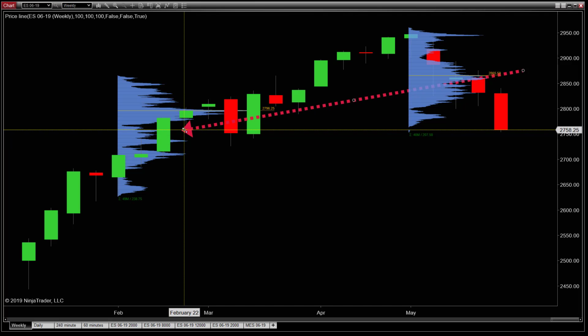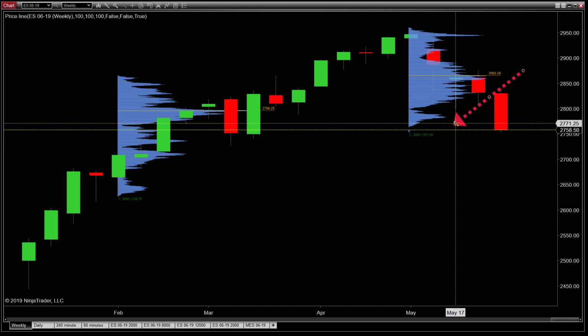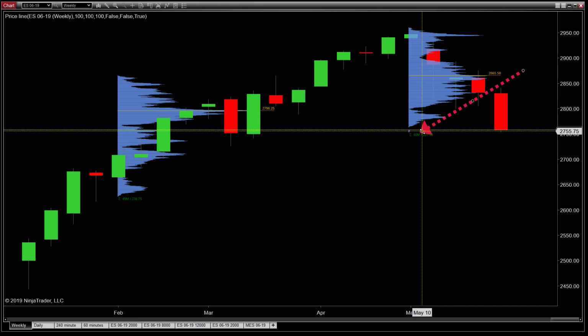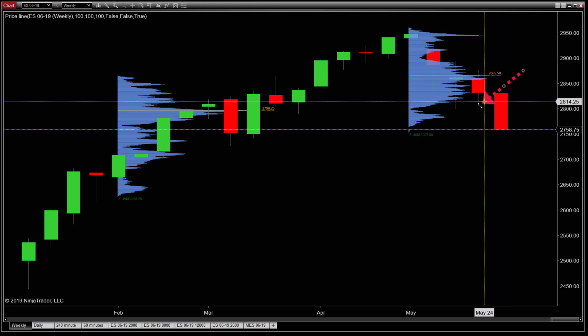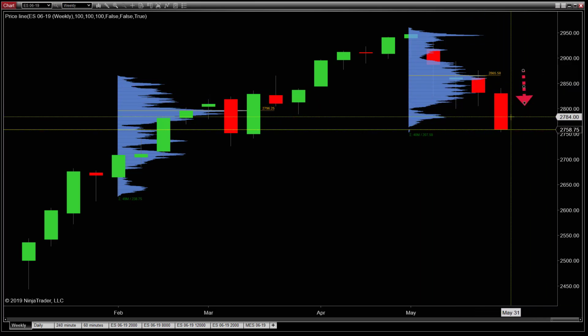And on our way back up, this also looks like it's fairly light. All the way through here, you can see that the volume from the fall last night doesn't even register in the volume profile here. So there's nothing really keeping it down. So it could move up pretty quick.